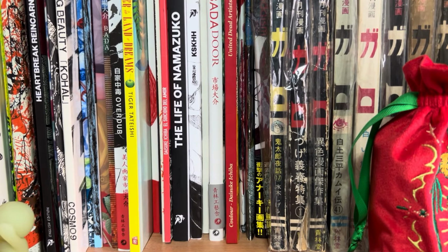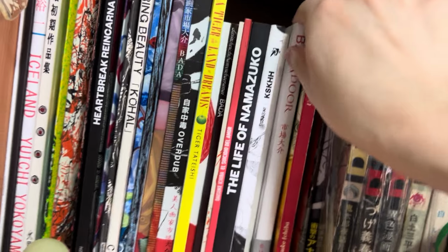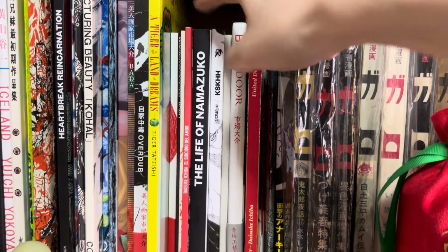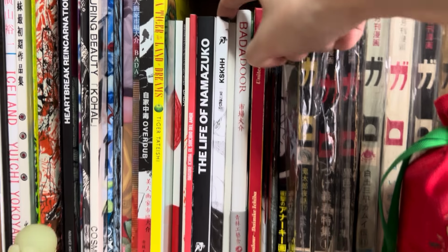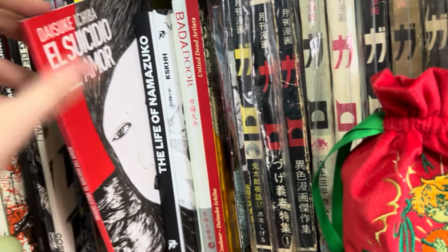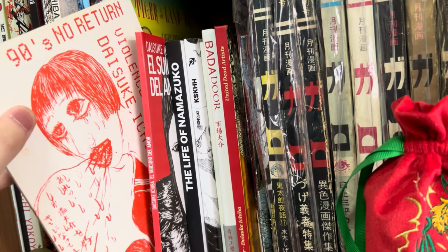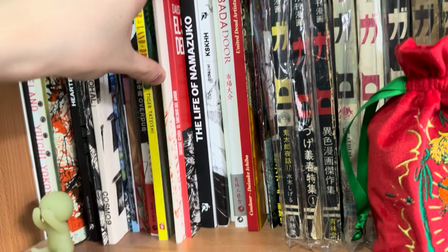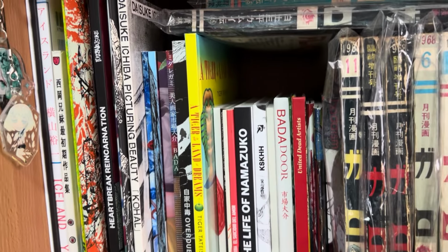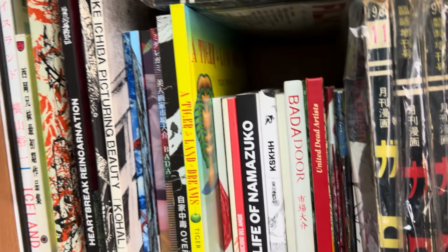So Barador, of course. This is the easiest Ichiba book to get, but we've also got the holo press releases, Namazuko and KSKHH. Some of the rarer releases that I've got, so this here and also this here. Shout out to Japan Book Hunter. English picture book release by Takate Teshi, put out by 50 Watts.